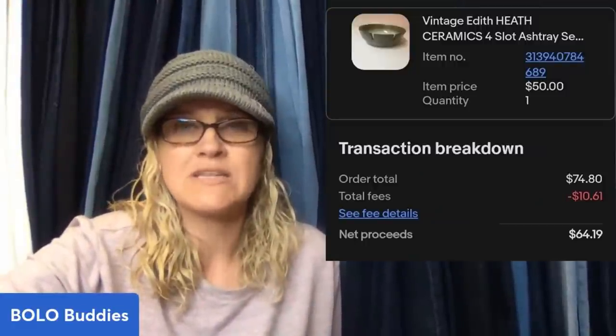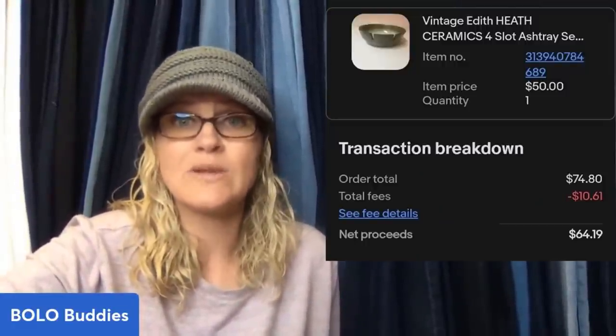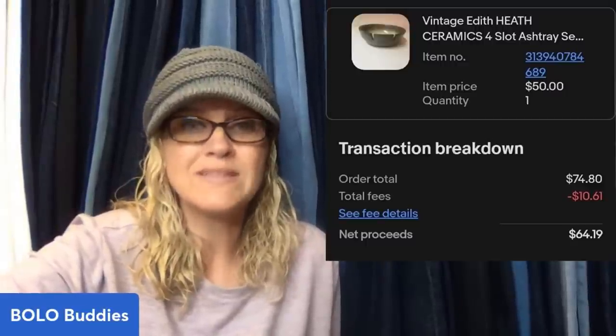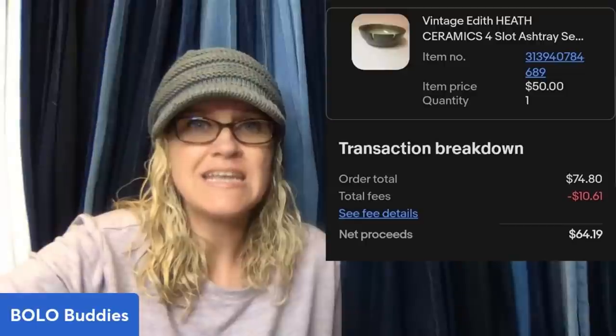Bought a set of ashtrays for $2 at a yard sale. The bigger sold instantly for $50, and there was a smaller one that I took an offer for $20. So vintage Edith Heath ceramics ashtrays.